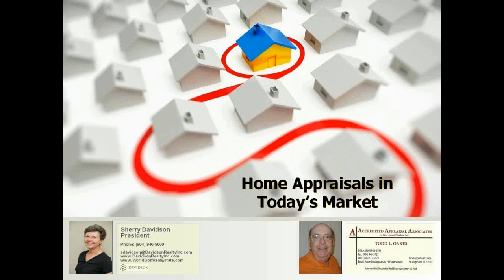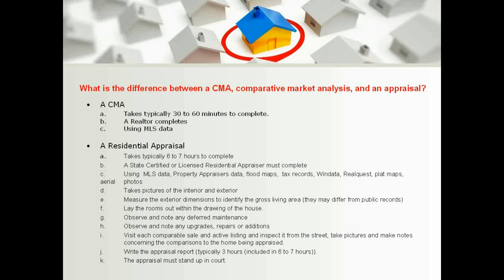Thank you. This morning we're going to start with some questions and just let Todd kind of explain what he does to us. So first we'll start with, what's the difference between a CMA, a comparative market analysis, and an appraisal? Yeah, a CMA is typically done by a realtor, and it takes between a half hour and an hour to complete, and uses mainly or typically MLS data. Where a residential appraisal typically takes about 6 to 7 hours to complete and is done by a state certified or licensed real estate appraiser. I'm a state certified appraiser.